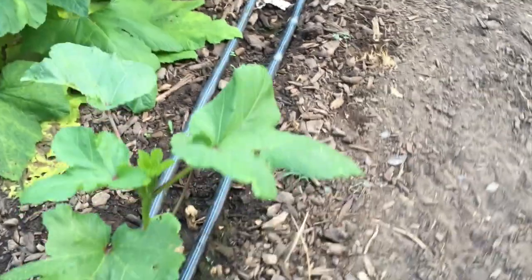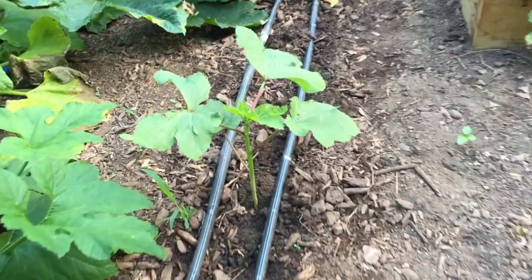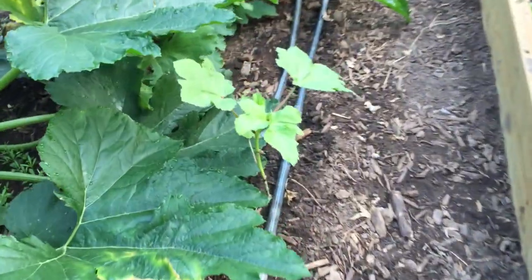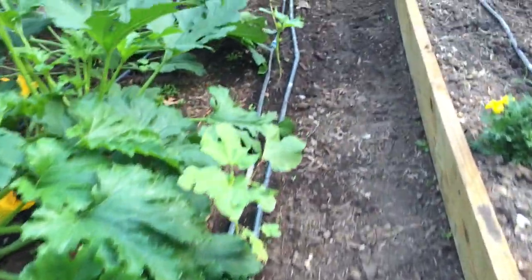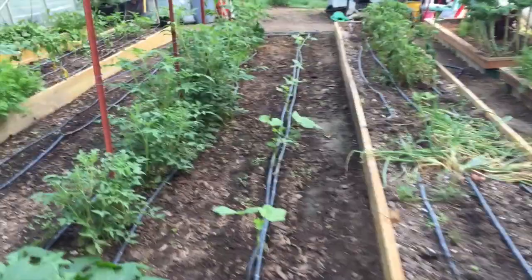Let me show you. Check them out. A little bit of bug pressure, but we'll get them sprayed again. They are looking awesome. I'm gonna have to trim some squash leaves back so they don't get covered, but that's not a big deal. But that whole row right there is okra that I transplanted out of the garden.